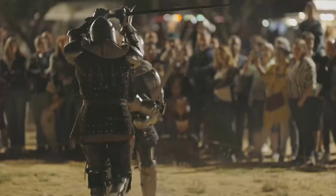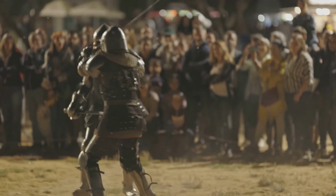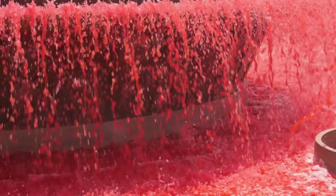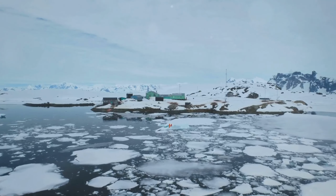So, what's the issue? Of course, this waterfall didn't emerge as the result of a gladiator battle or a massacre in the glaciers. Fortunately, there's nothing threatening going on here. The color is completely natural. Scientists first thought that this color was the result of red algae, but that wasn't the case.